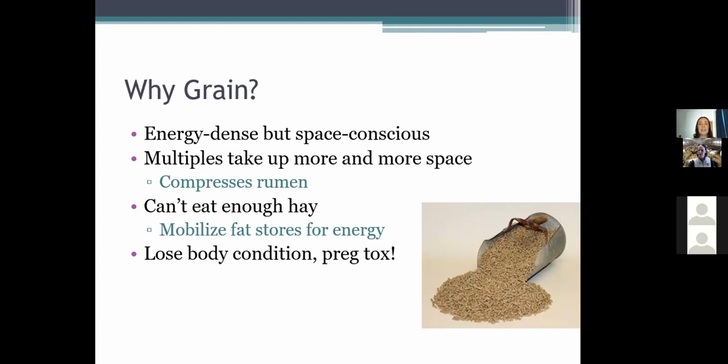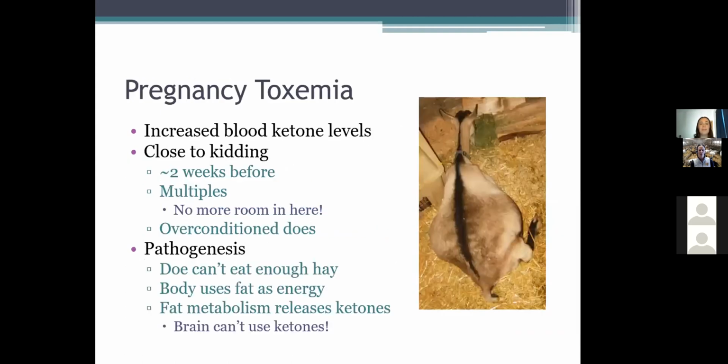With those does, as they're pregnant, in that late gestation, those fetuses are taking up a ton of room in their abdomen. And there's simply no more room for them to go. So they start compressing the rumen, and those does physically cannot eat enough hay to meet their energy requirements. So when that happens, they start basically using the fat that's stored in their body for energy. When that happens, they start losing body condition. And again, pregnancy toxemia or preg tox is far more likely.